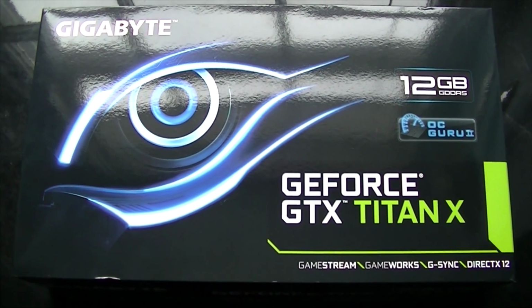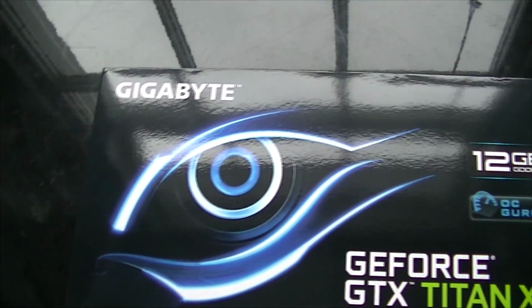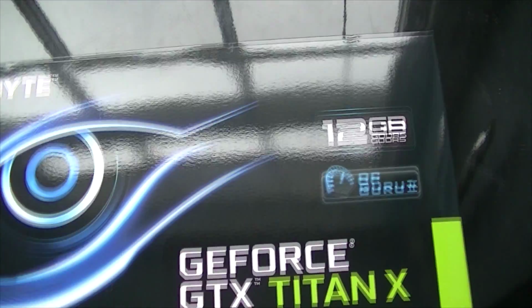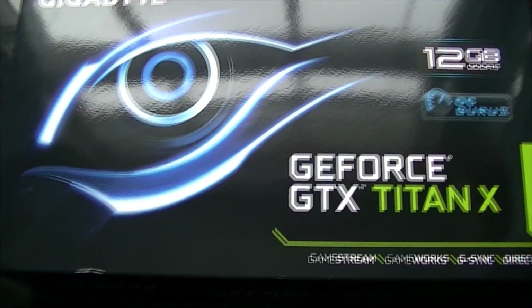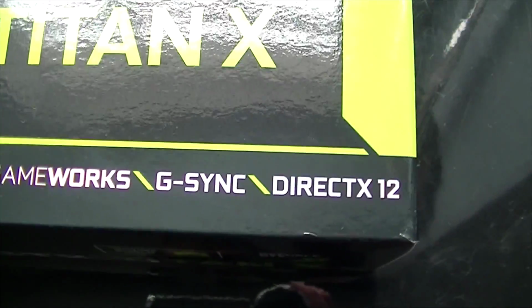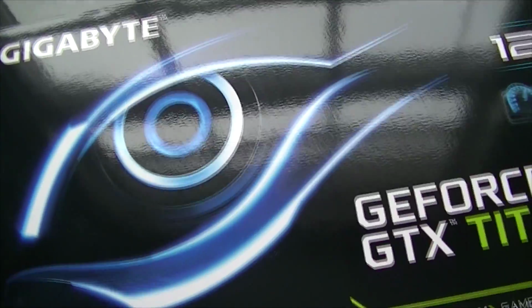Today I'm excited to bring you the NVIDIA GeForce GTX Titan X, as made by Gigabyte. It has 12 gigs of GDDR5 RAM. I will have to say first, if my voice sounds a bit harsh today, I've got a sore throat and stuffed sinuses. It supports GameStream, GameWorks, G-Sync and DirectX 12, and OC Guru 2, which is Gigabyte's overclocking software. I much prefer MSI Afterburner though.